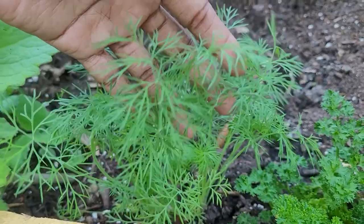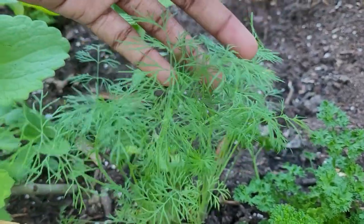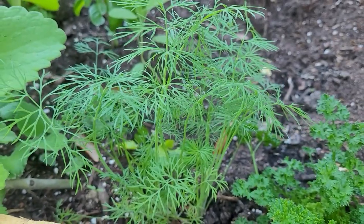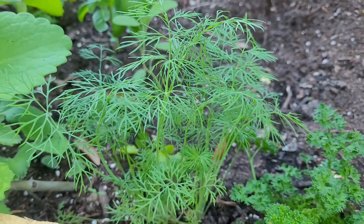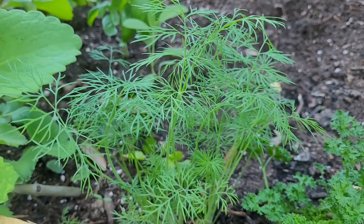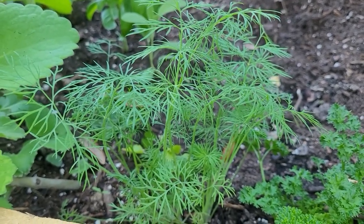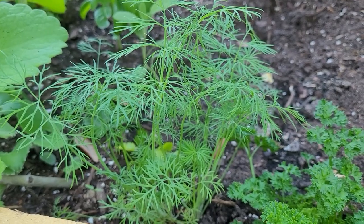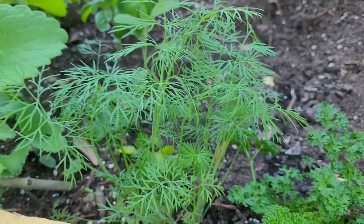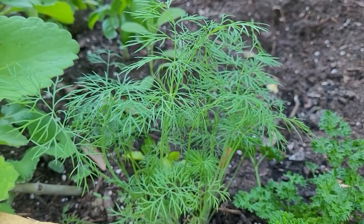This will be my first time growing dill from seed. I have gotten dill from the store before, but it's already cut from the root and you can't do anything else with it. But this is a baby dill, and it popped up very, very fast, and then it started to grow very slowly. And this is what I have so far.